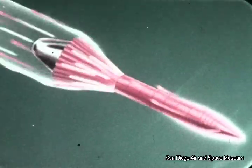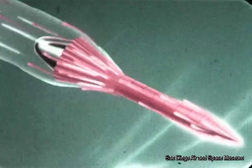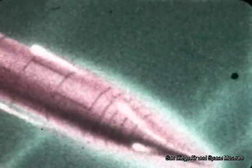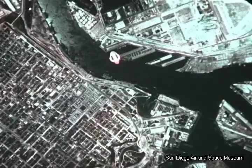Speed, Mach 6. Range, 5,500 nautical miles. Flight time, 32 minutes.